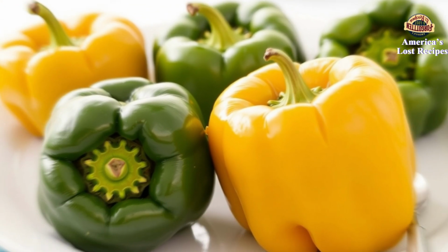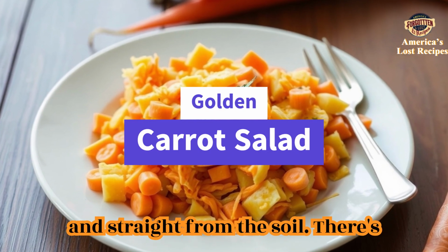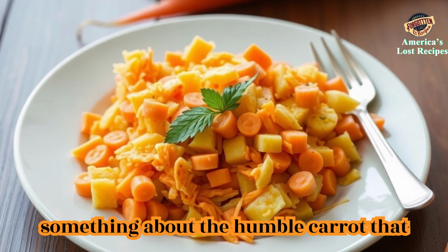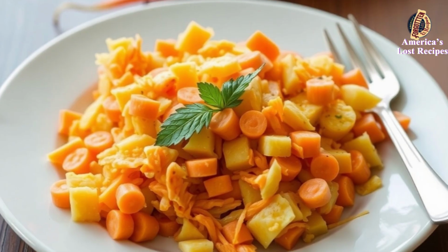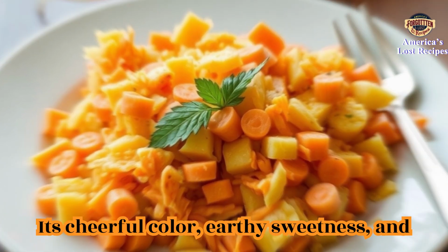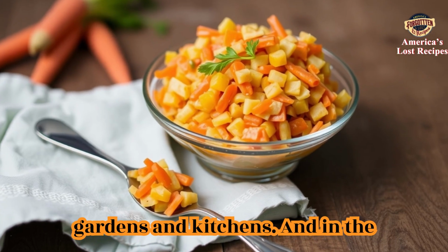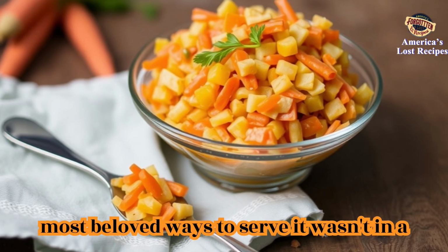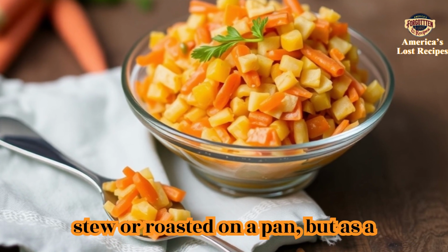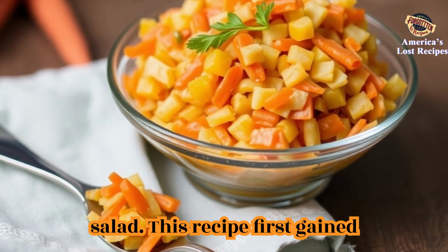Golden carrot salad, sweet, crunchy, and straight from the soil. There's something about the humble carrot that has always brightened the American table. Its cheerful color, earthy sweetness, and crisp bite made it a favorite in both gardens and kitchens. And in the early to mid-20th century, one of the most beloved ways to serve it wasn't in a stew or roasted on a pan, but as a chilled dish known as golden carrot salad.